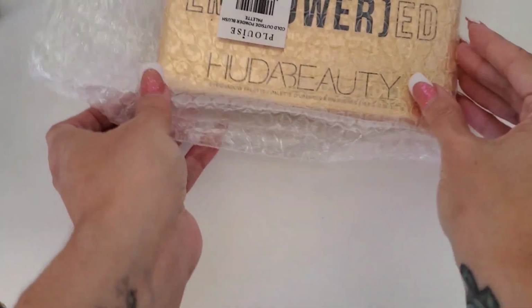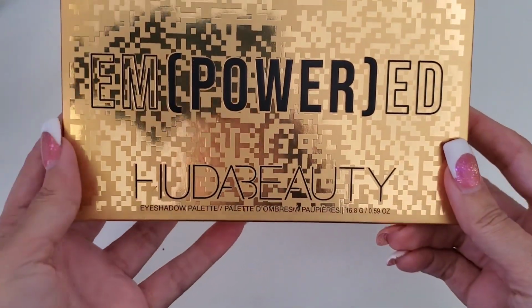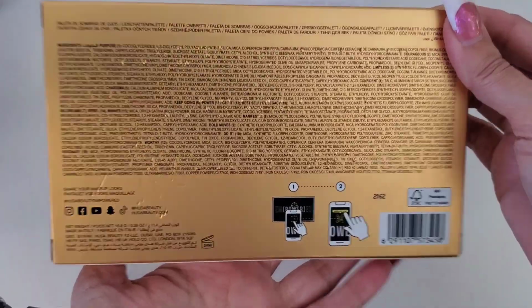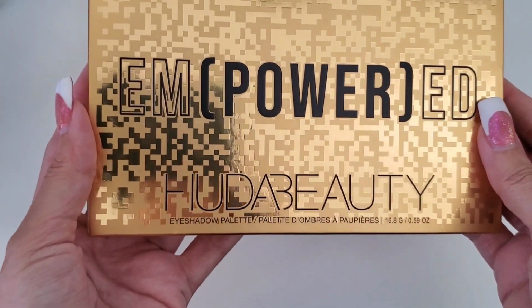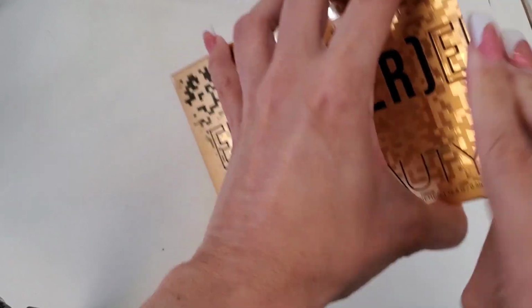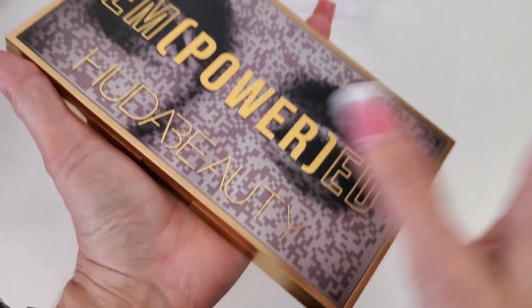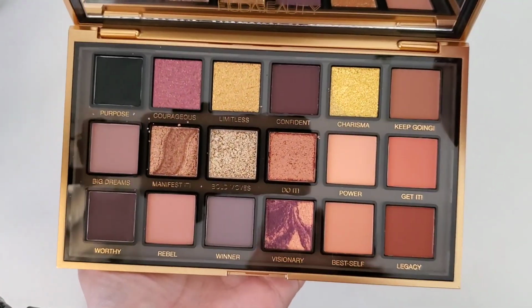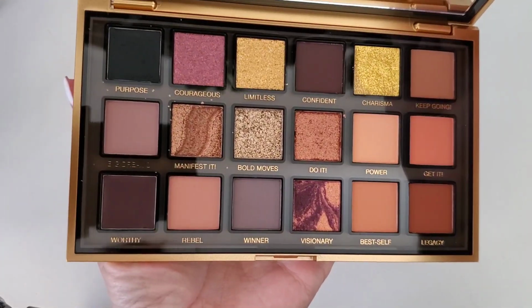I think it's an eyeshadow palette. Oh, this is the Huda Beauty Empowered palette, I guess. I've never tried anything from Huda Beauty, so this is super exciting to try. This is the eyeshadow palette. Let's see the colors. Oh, I've seen this online, people reviewing it. That's a beautiful cover. Oh, I love these tones. Oh yeah, I cannot wait to try this.